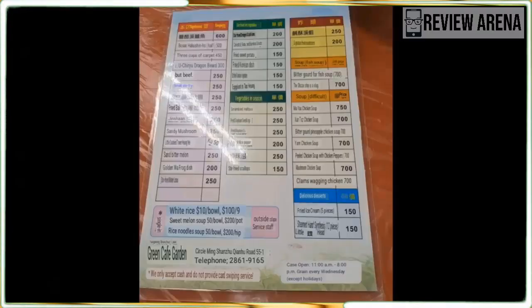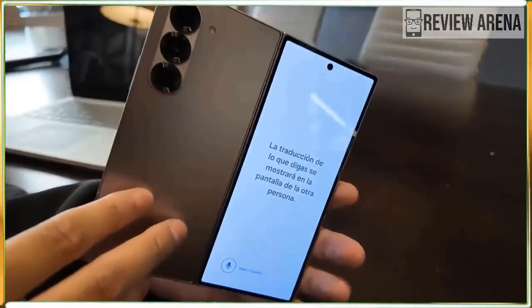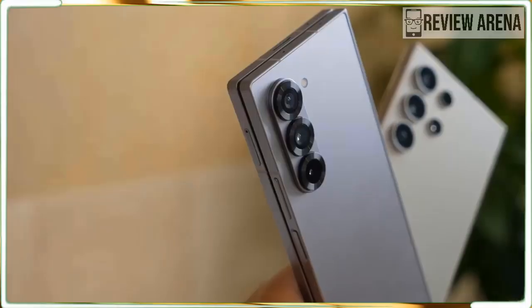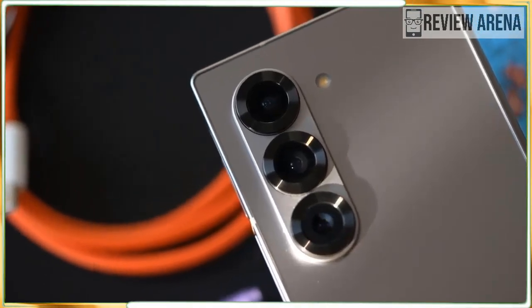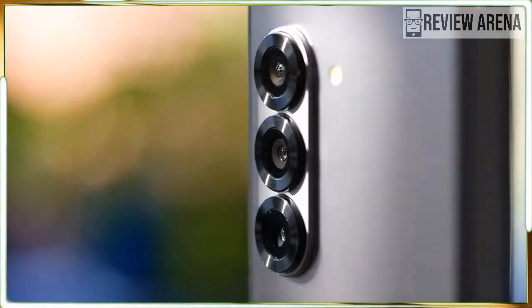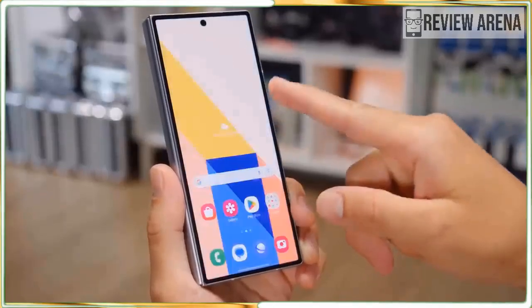Even though we are on the 6th gen of Samsung's foldable, the overall market is still super small, making up just 1.5% of phones sold. Will the Galaxy Z Fold 6 change people's minds? If you are someone who loves the idea of having a huge screen on the go along with lots of AI features, this could be the flagship for you.